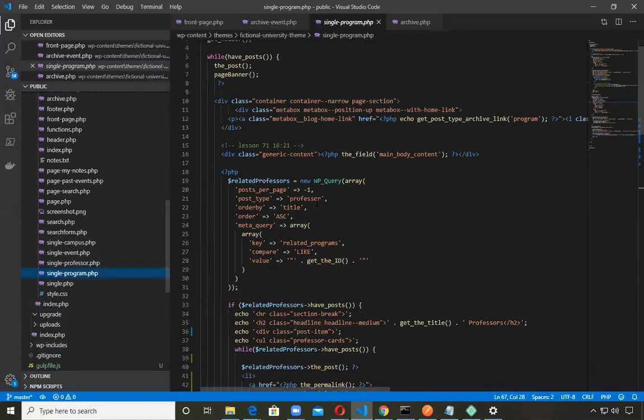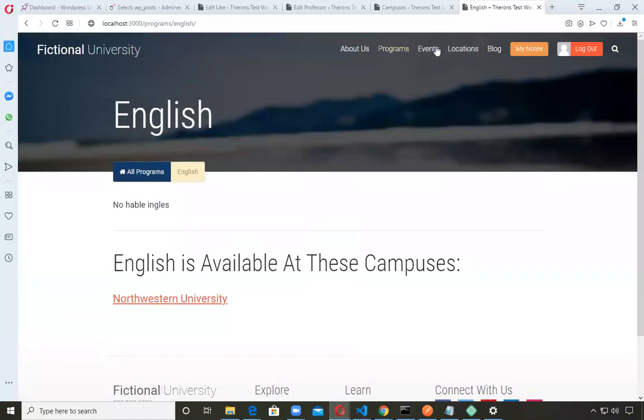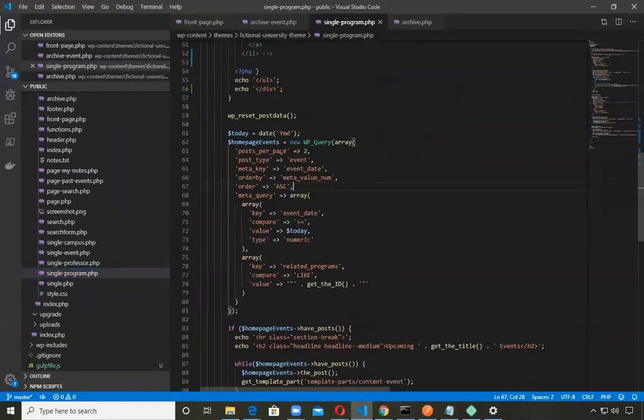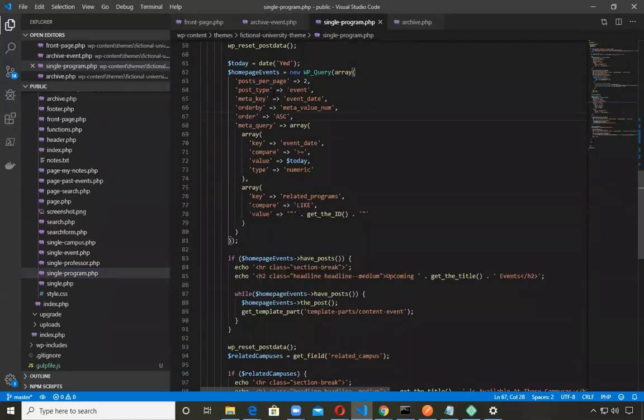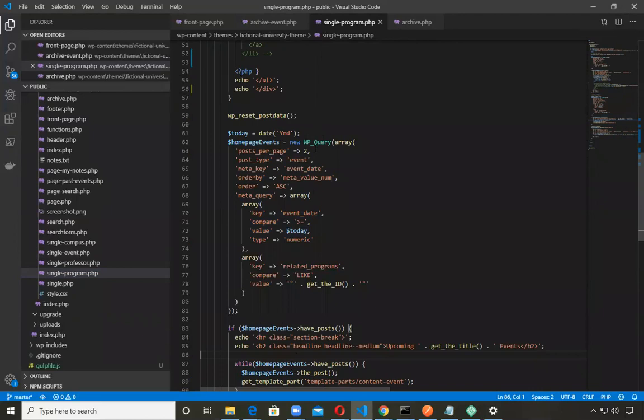So if you take a look at your program, here's another really cool thing. Because of that relationship custom field, for this given program, when you click on it, it says English is available at these different campuses and such. So it allows you to actually query all of your individual campuses. As you can see, we're actually running a WordPress function right here, which says, hey, I only want to see 2 posts per page. This is kind of like constructing a Mongo query, or like a LINQ query if you're familiar with .NET, or an HQL query, something like that if you're doing Hibernate. But anyhow, there's all kinds of documentation on that.